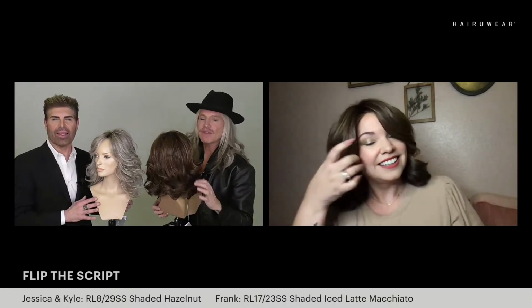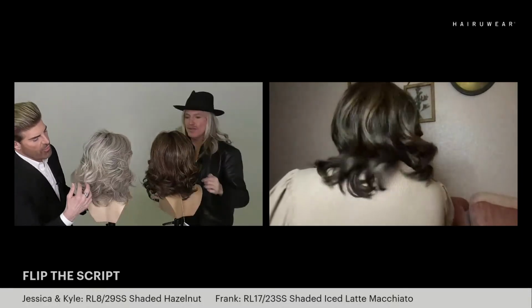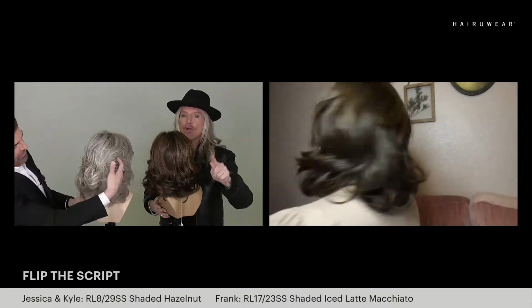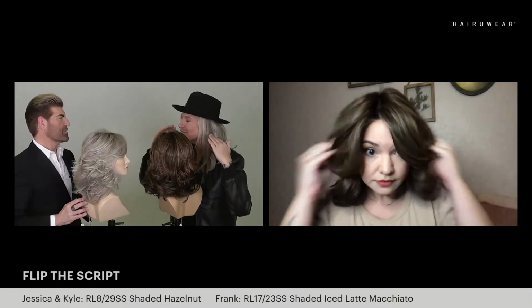Yeah, it's lovely. Can you do a little spin for us? Because I want them to see the back of that real quick. I think what really makes this style is this movement towards the back. The curl pattern is very modern on this. It's not just been in a hot roller and left out. It's got that really cool, on-trend curl pattern.